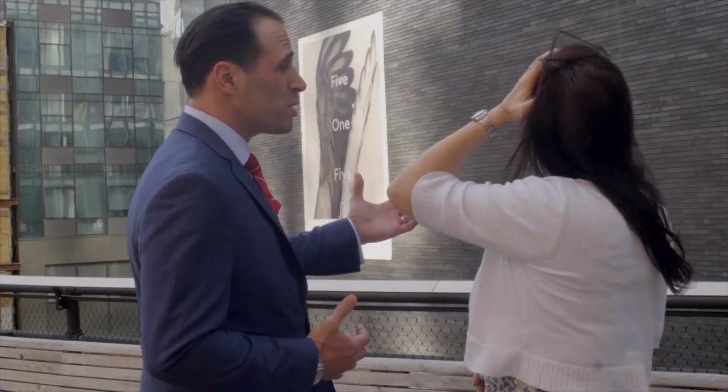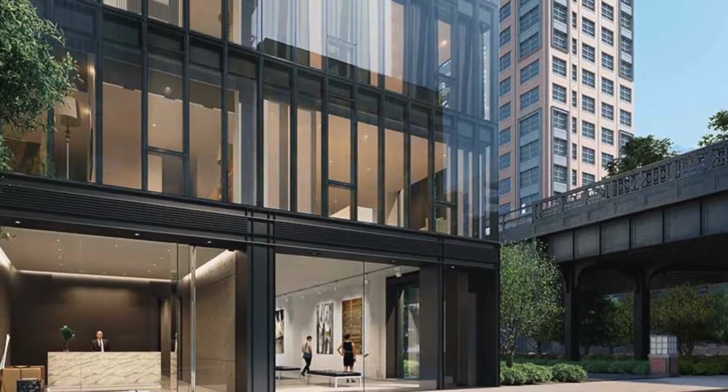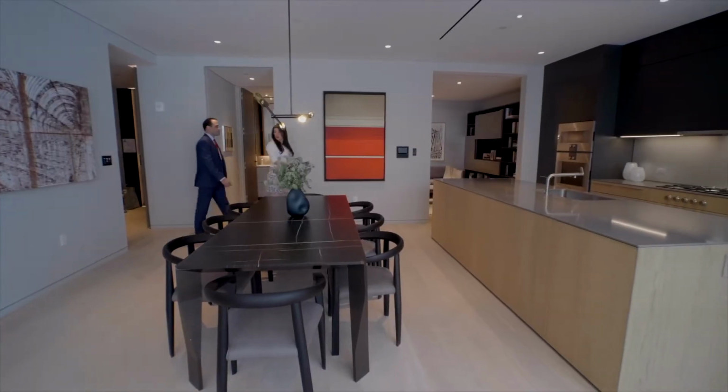So Judy, here we are at 515 West 29th. This is a great example of a partnership with one of our developers. We helped finance this building along with several others. We have over 40 in process right now that we're doing all over New York Metro. Let's take a look inside. Let's go. It's amazing. Wow, this is more than I expected.